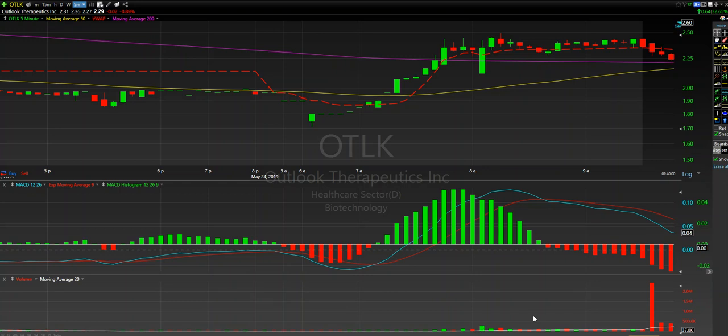And what we're going to do is cap off the week by reviewing what I did today and what the community was doing today, and also what the community was looking at across the board. So the big one that we were looking at was OTLK today. And this was a very, very simple trade. We were looking at this on the 5-minute chart. It was up pre-market. We were talking about it in chat.